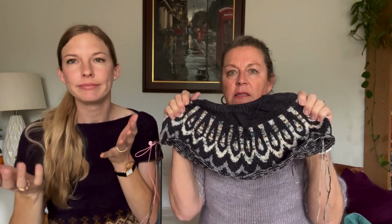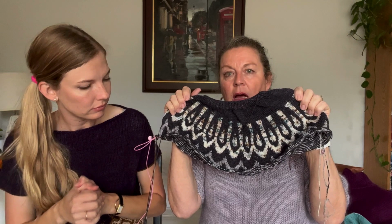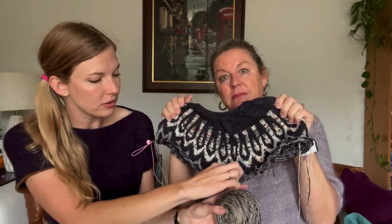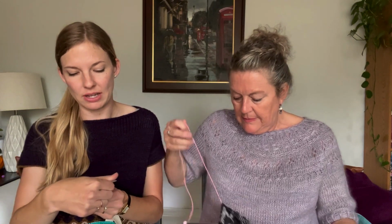Now, is the bottom part of the body just one color? Yeah. Oh, good. So once I get there, there's going to be a little zig and then this is the rest of it. Okay. That's gorgeous. This is Magpie Fibers Swanky Sock. It's cashmere. Is it? Yeah. It's 80% merino, 10% cashmere, 10% nylon.